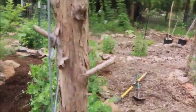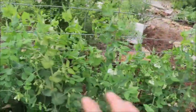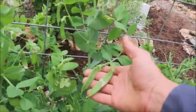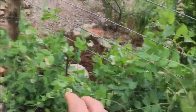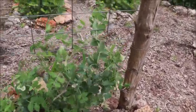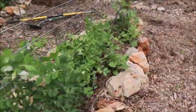I planted all those peas that I saved, and what's going to happen is these are going to eventually fizzle out. They're all getting to the point where they're putting their stuff out now. And once they're done, then I can grow other plants in the same place that they were, and I can get multiple harvests off the same trellis.